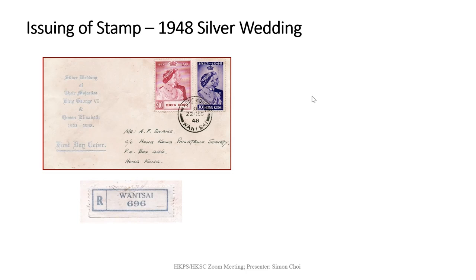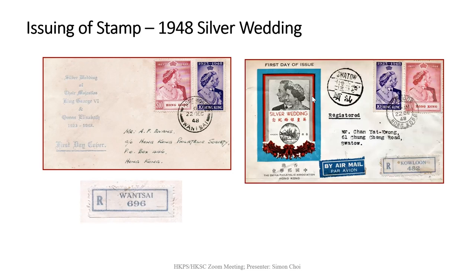Right. And comparing with the CPA one, the right one is from the China Philatelic Association. I think nowadays the CPA version can fetch a much higher price than the HKPS. And I heard that there are three different colors of the CPA first day cover, this silver, red.